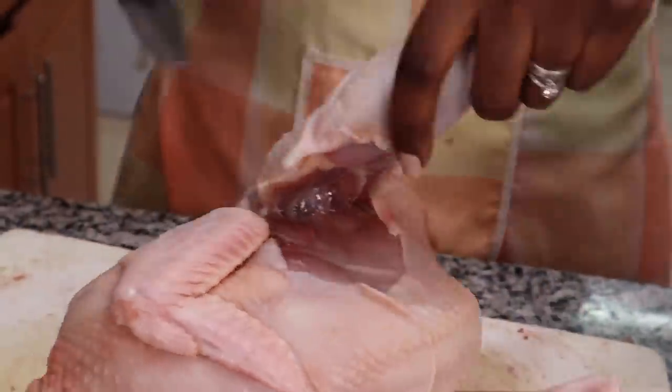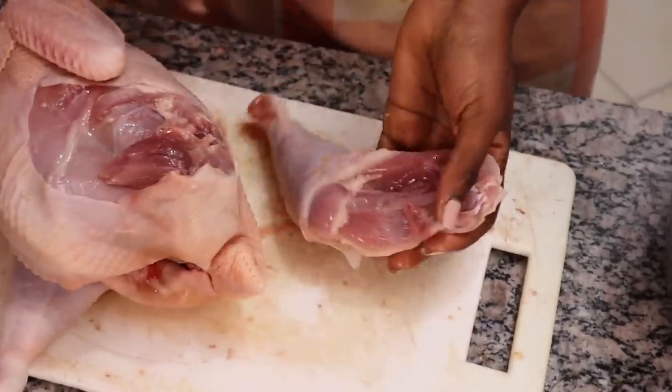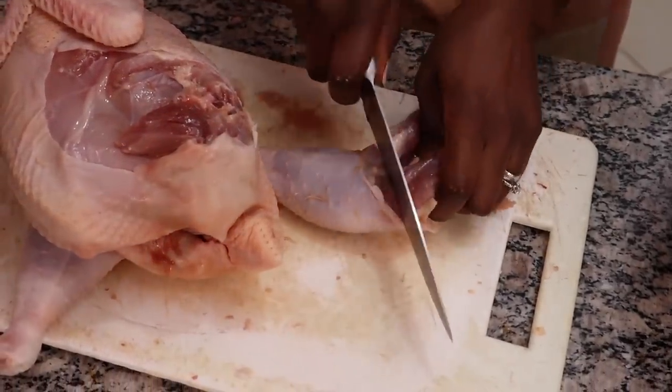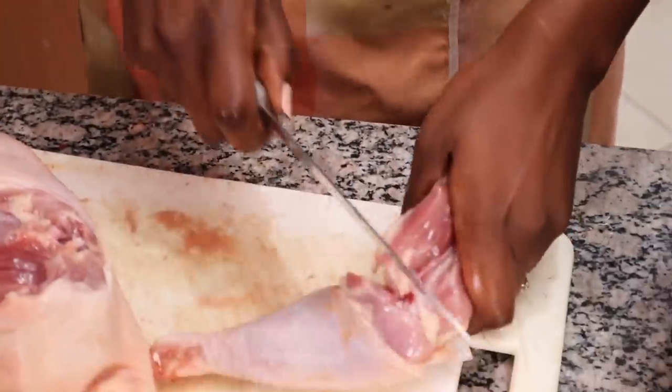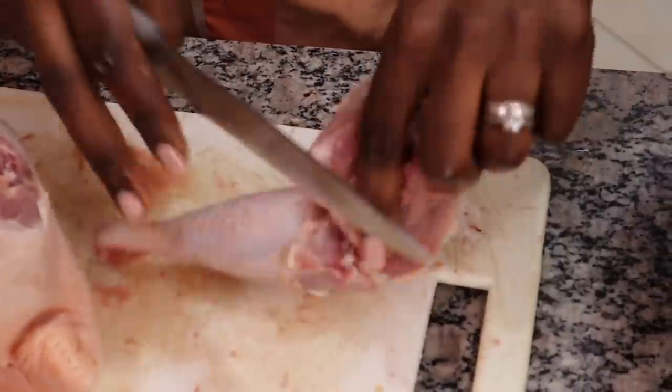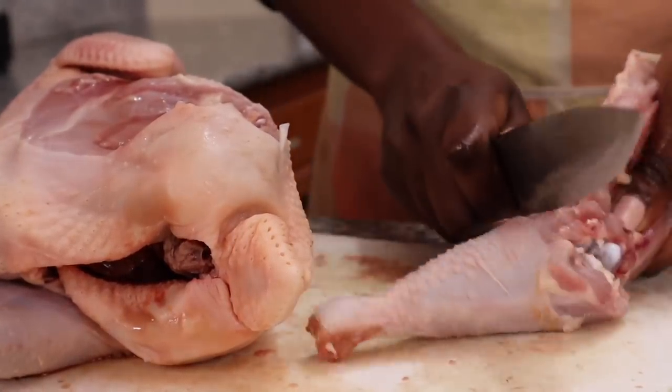For the first time in I don't know how many years, I am cooking kienyeji chicken. And a lot of people have asked me over the many months why I don't cook kienyeji chicken. And it's mostly because I had an issue with buying a whole chicken. I didn't know what to do with the rest of the parts. But now I'm an expert at buying whole chicken and cutting into pieces.